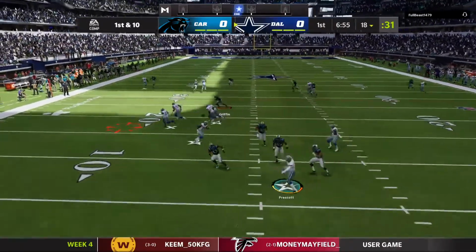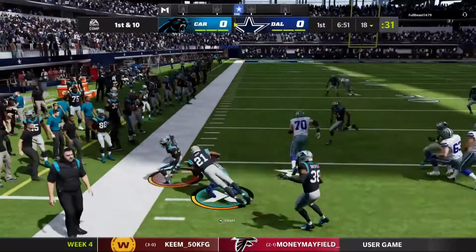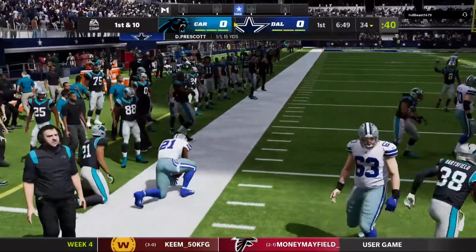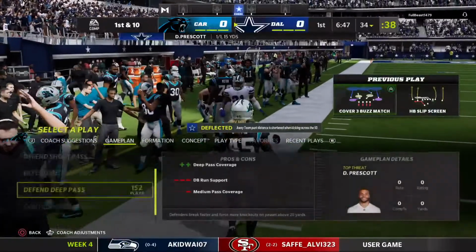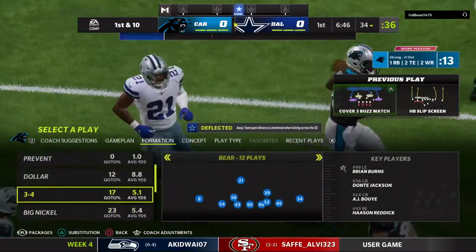Prescott to throw it. They'll set up the screen to Elliott. Elliott, a first down and more, and finally brought down at the 34-yard line. A good start offensively, 15 yards on the game's initial play.